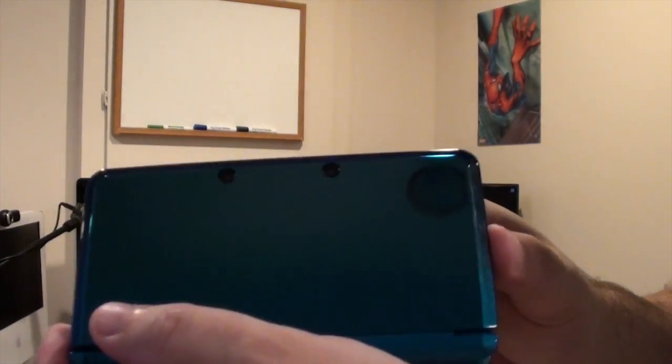Let's close it up again. It does look like it has 2 cameras on the back. I have absolutely no idea if it does. Maybe some sort of light sensor as well. As you can tell, I've done a lot of research on this. It was kind of an impulse buy. My wife's like, oh, let's get our kid a DS. And I was like, okay.